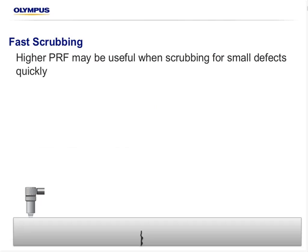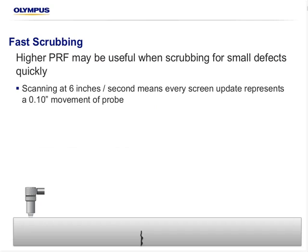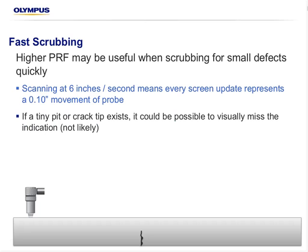In the case that we'll show here, and I apologize to anyone living outside of the U.S. for the imperial units, just to give us some context to the numbers. If we were scanning this plate that has a defect in it at 6 inches per second, and we were using 60 hertz as our PRF, that means that the screen is only going to update, and we're only going to collect data, every 10,000ths of an inch of the movement of the probe. If there's a tiny pit or a tiny crack and we're moving too quickly, we could possibly visually miss the indication.